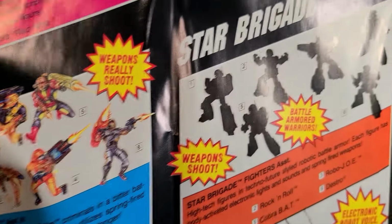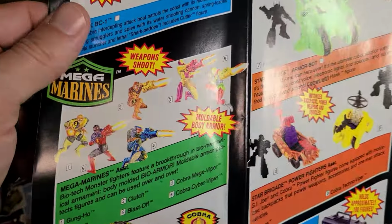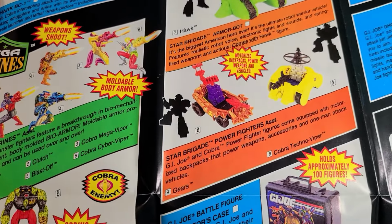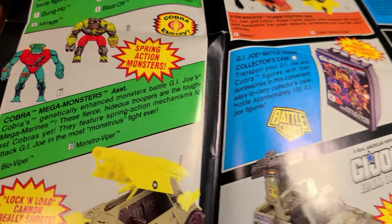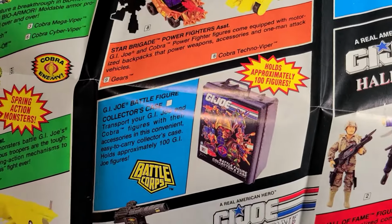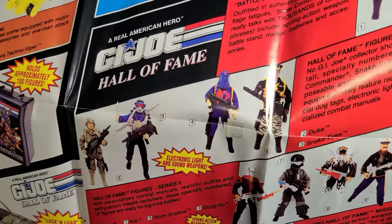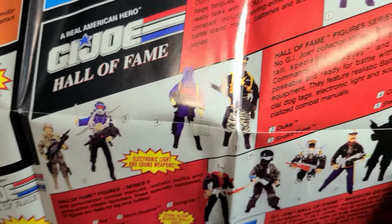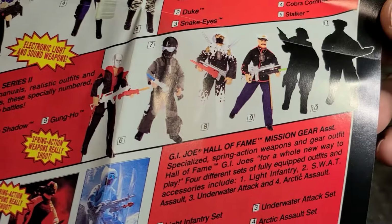Here's more art. They won't even reveal the Star Brigade. Yeah, they don't want to show you it. Maybe they shouldn't have. Mega Marines. I mean, because this is coming to the end of the line. They're wrapping it up. And the Mega Monsters. Or is it just that giant case where you just dump them all in there? Alright, so here's the other showed just kind of artwork of the large figure. The artwork was pretty cool when you see the figures.